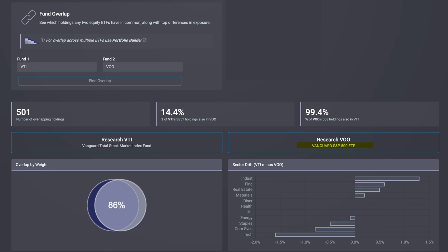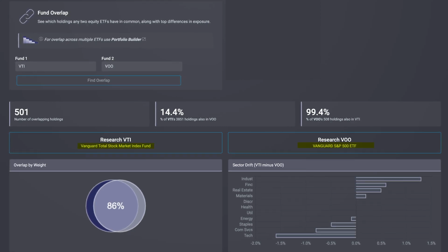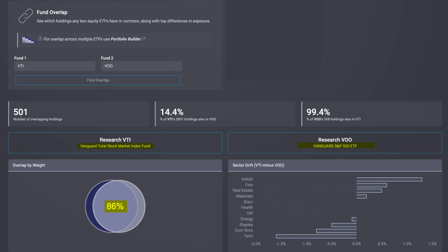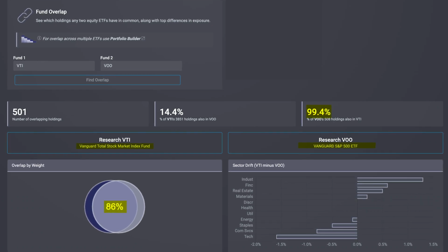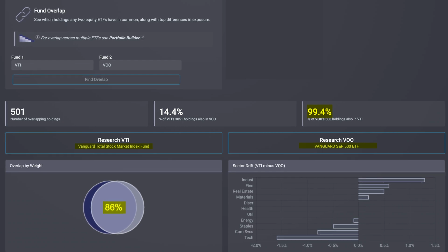For example, the S&P 500 and the total US stock market index funds, when compared with each other, they have 85% of an overlap. And that is because 99.4% of the holdings in the S&P 500 fund are in the total US stock market fund. So just to illustrate the overall benefits, here you go.